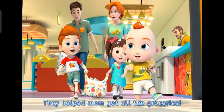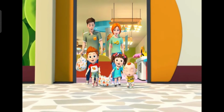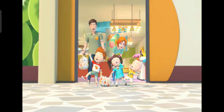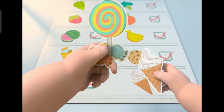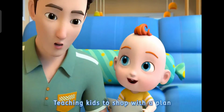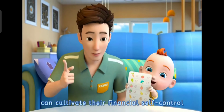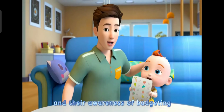They helped Mom get all the groceries. Teaching kids to shop with a plan can cultivate their financial self-control and their awareness of budgeting.